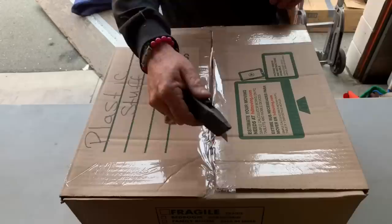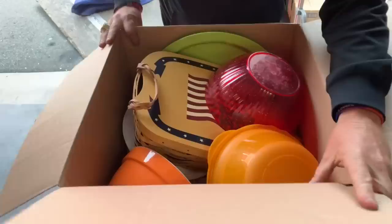Here we go. What's left of that unit? Hopefully we'll find something good. Keep your fingers crossed. Right here, the first box says plastic stuff. Not probably the most desirable thing you want to see on a box when you're opening it up. First off, it just saves space stacking that together. Second of all, America.